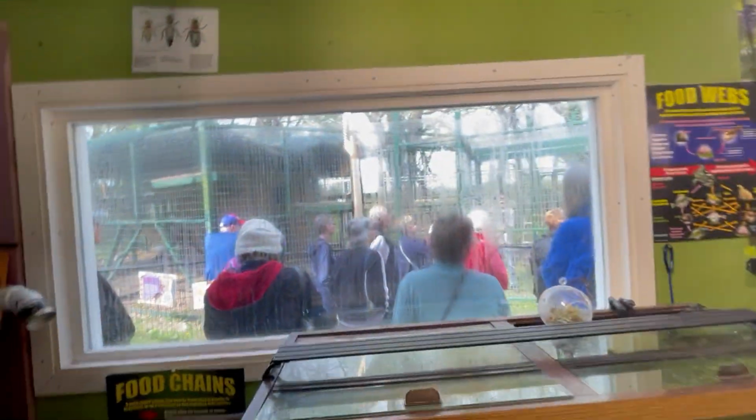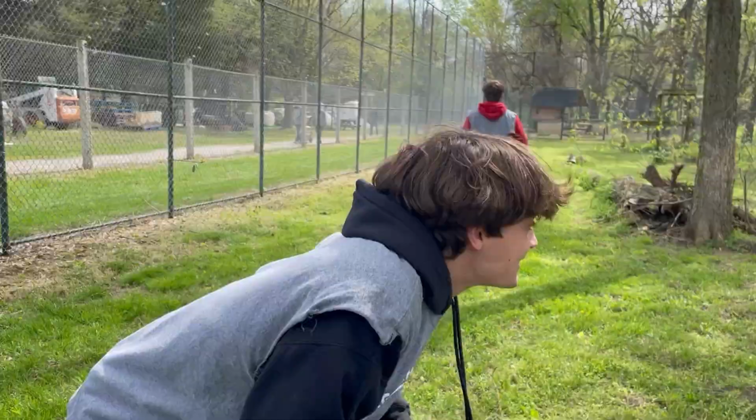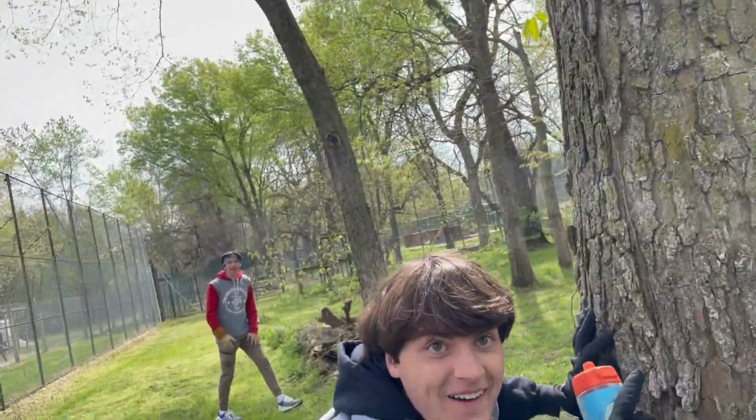Let's clean. That's our other group that's joining us. Yeah, that's the other group. That's going to be working with us later. No. We're going to go in the cage. Go, Henry, go. There is a wolf. Johnny, get behind the tree.